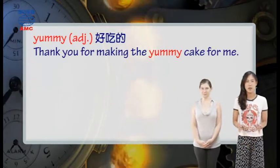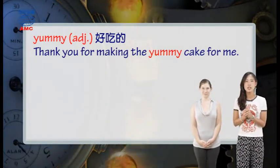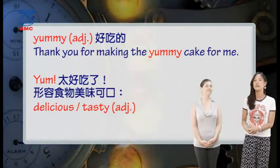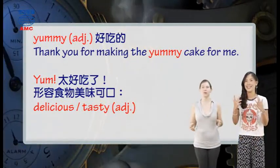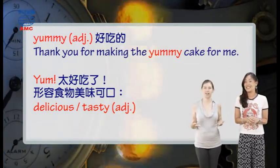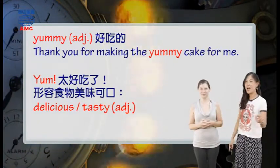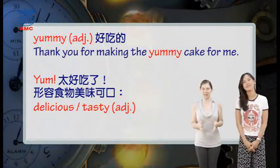Yummy 这个形容词呢是美味的意思。例句说，谢谢你为我做的美味蛋糕。那如果我们吃到一个东西很好吃，我们可以说 yum，right？那另外形容食物美味可口的字，除了 yummy 之外，还有 delicious 或者是 tasty。Now, for me, a yummy breakfast includes bacon and eggs and fruit and toast and orange juice and all these yummy, yummy, delicious things. What about you? I like bacon cheese 蛋饼。Oh, yeah, that's my favorite. 加一块 hash brown 薯饼，再加一杯 iced black tea 冰红茶。Oh, you're making me hungry. That's perfect. I love bacon cheese danbing as well.